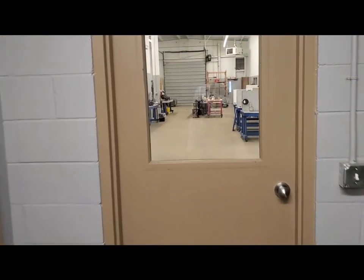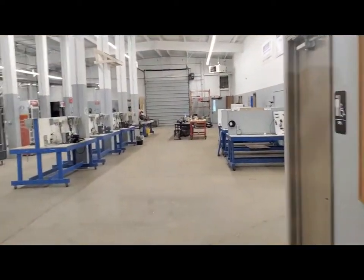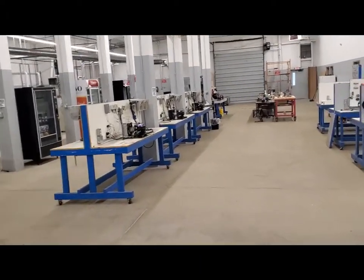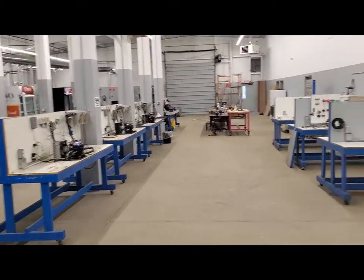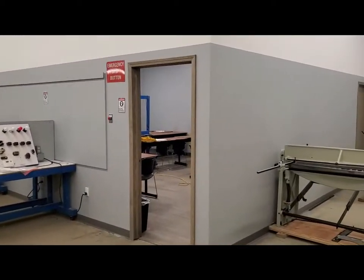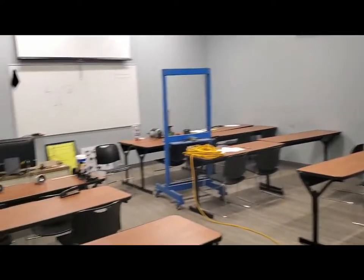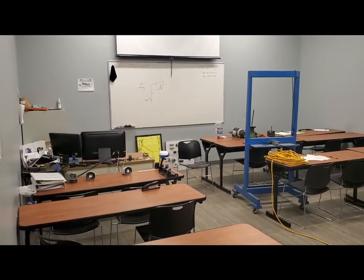We now start to head out to the shop area. Out off the shop area are 3 additional classrooms for the first, third, and fourth quarters. Again, here's our classroom for our first quarter students.